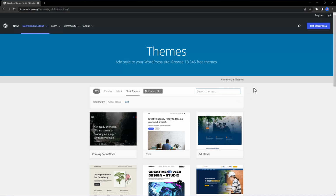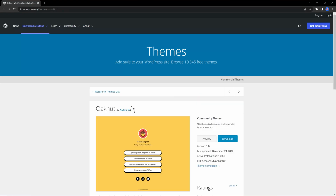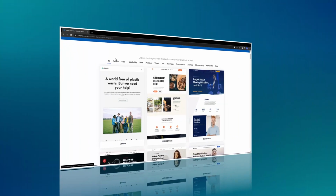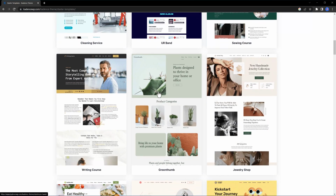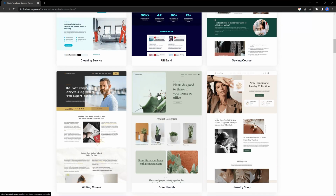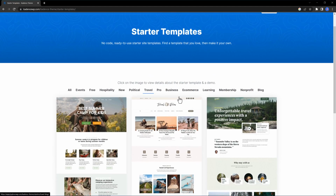I like these Oaknuts by Anders Norén because of the simple design layout with bright colors and plenty of empty space between elements. My number 2 guideline is to consider your audience. Are you targeting a specific age group? Are you trying to target a more casual audience? What are your business plans? Are you up to a professional audience?